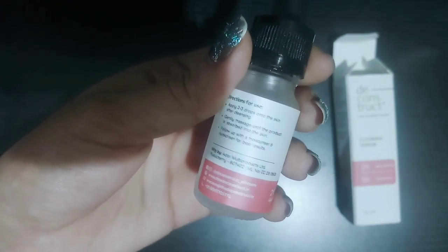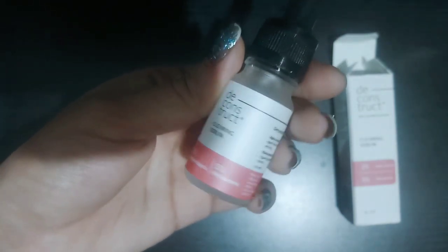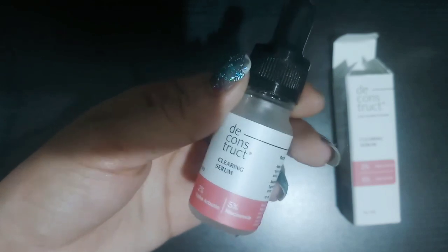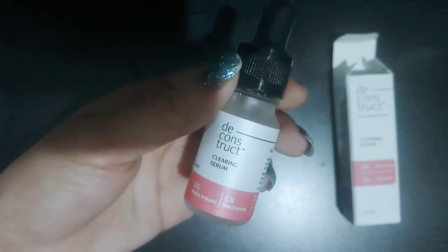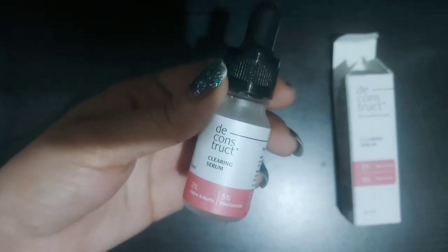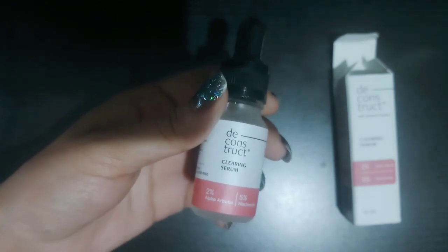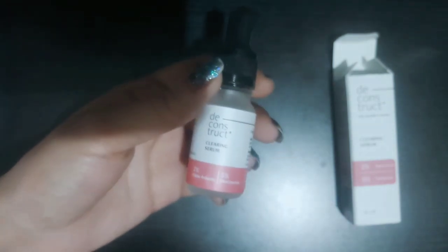Apply 2 to 3 drops onto the dry skin after cleansing. Use fingertips to spread all evenly across the face until absorbed. Follow up with the moisturizer and sunscreen. Can be used in the morning and in the evening skincare routine.